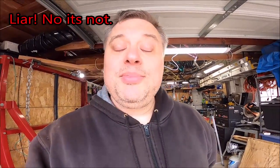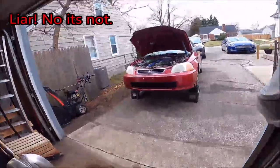First thing you do, get your vehicle either jacked up or on a ramp, which, as you can tell, I did. Next is to block the rear tires, which I have not done.